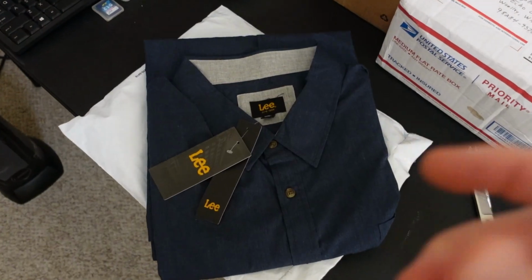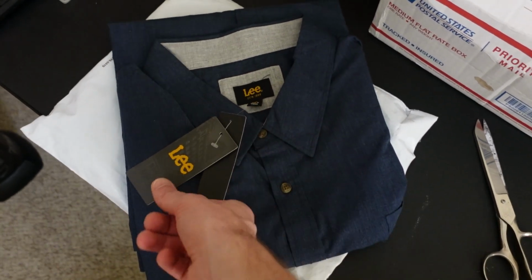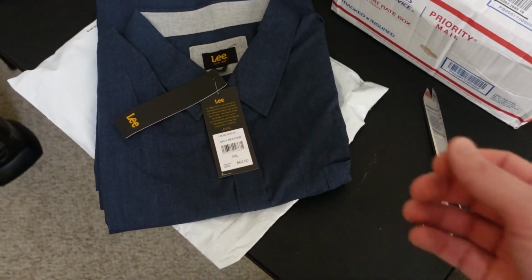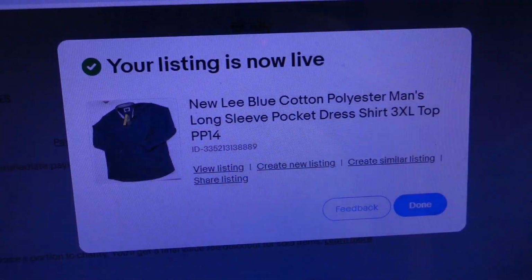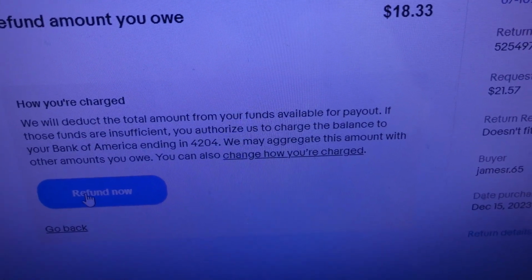So this one is just a return, wrong size, doesn't fit, 3XL Lee big boy dress shirt. Brand new, $62 on the tag. I think that's from the small store, so we'll relist that for somebody else. Alright, we got that return relisted. And we're gonna send them the refund. Here it goes, refunded now.